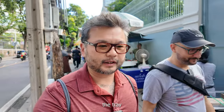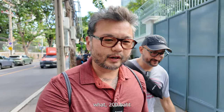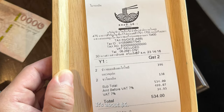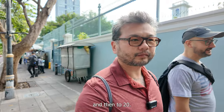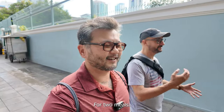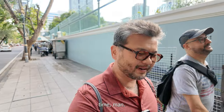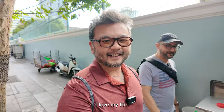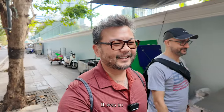That whole setup with the tray was only what, 200 baht, right? 200 baht each. Man, you cannot get that in the States. $6, and then the Thai tea. Everybody's like 15 bucks for that. For two meals. Oh man, amazing, in Thailand. So was it so delicious it made you say you love your life? I love my life. It was so delicious.